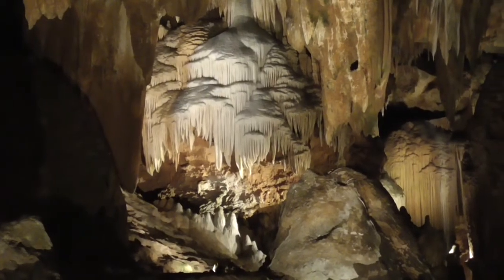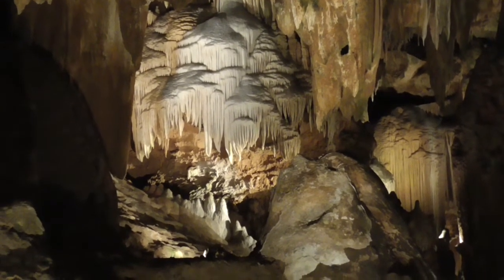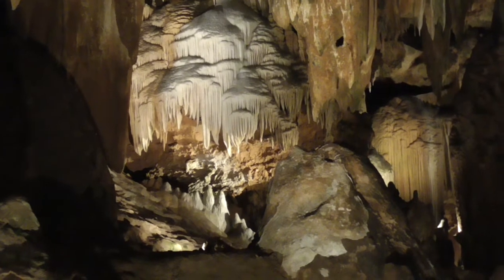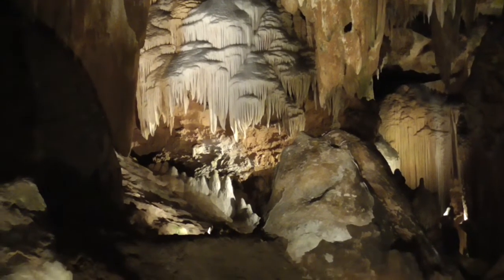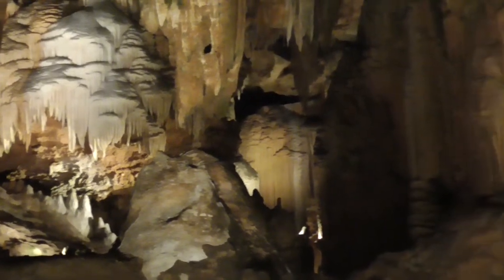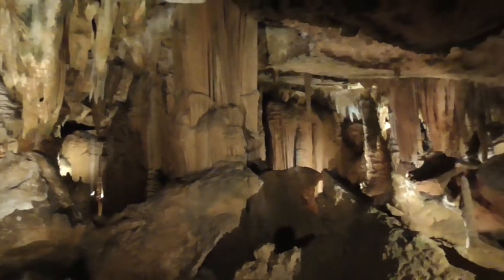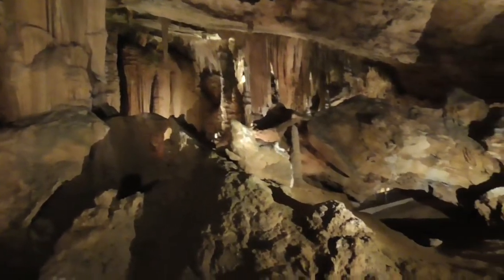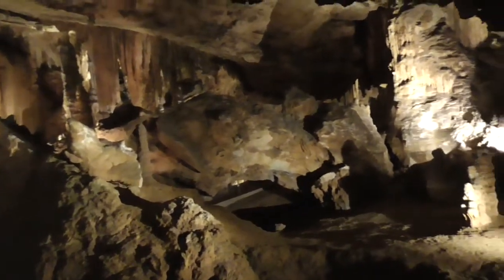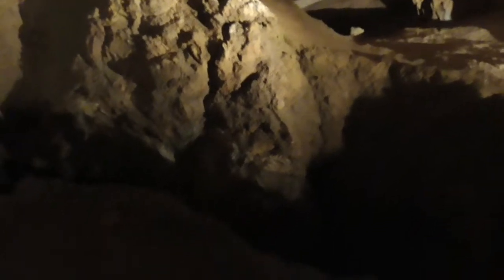Okay, this large white flowstone formation is called Titania's Veil, named after the Queen of the Fairies from A Midsummer Night's Dream. But this section of the cave here, with all these massive formations, is one of the oldest parts of the cave. It was formed several million years ago. This enormous room. And another chasm that goes down who knows where.